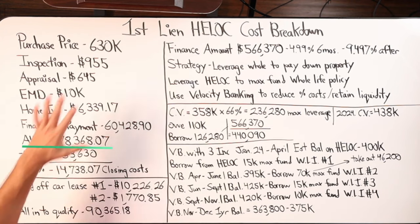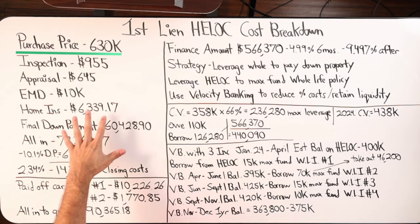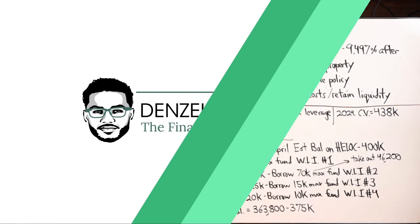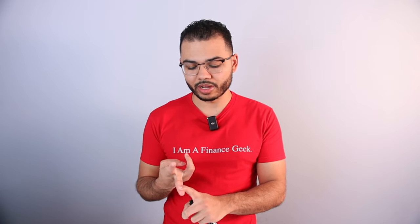In addition to the $78,368.07 that went toward the purchase price of the 630 and closing costs, in order to actually get approved, I had to pay off two cars that were in my name. Now, unfortunately, every car that I use and leverage is a lease. So I have four car leases, one for myself, one for my fiance, one for my mom. I'm sorry, I misspoke. I have three car leases, right? And then one car that I bought, which was a lease, and then I bought it out.